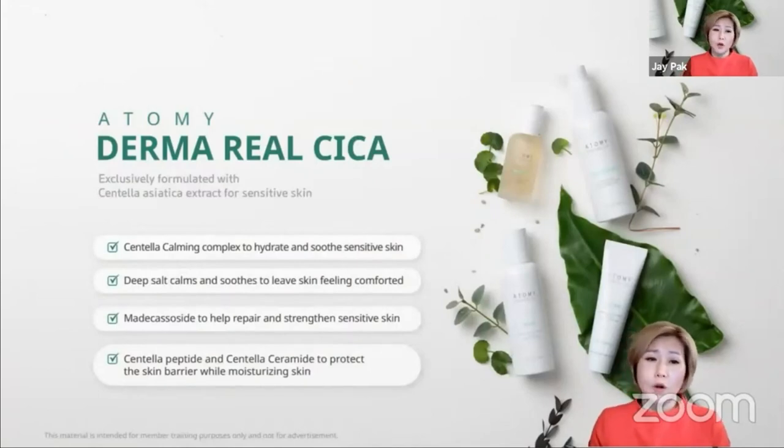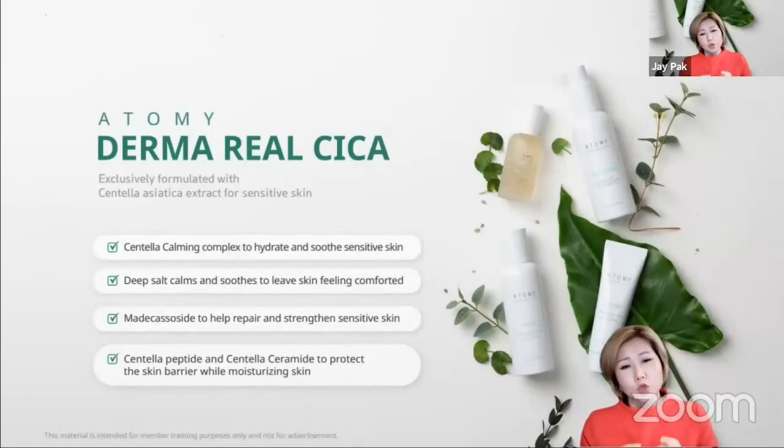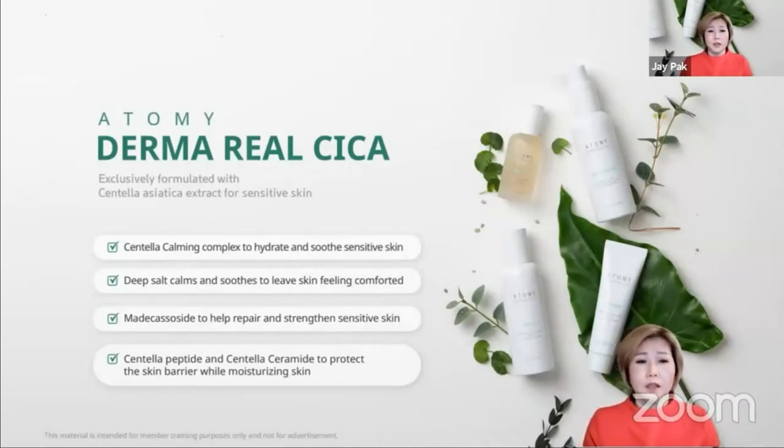By the way, has anyone tried the Derma Real Sika yet? Anyone? First of all, any skincare product with Derma in front means Derma Cosmetics, combining dermatologist science with cosmetics. So Derma Real Sika is the Derma Cosmetics skincare line to improve very sensitive skin by combining dermatologist science into cosmetics. Sika is an acronym for Centella Asiatica, the scientific name for Centella Asiatica extract.